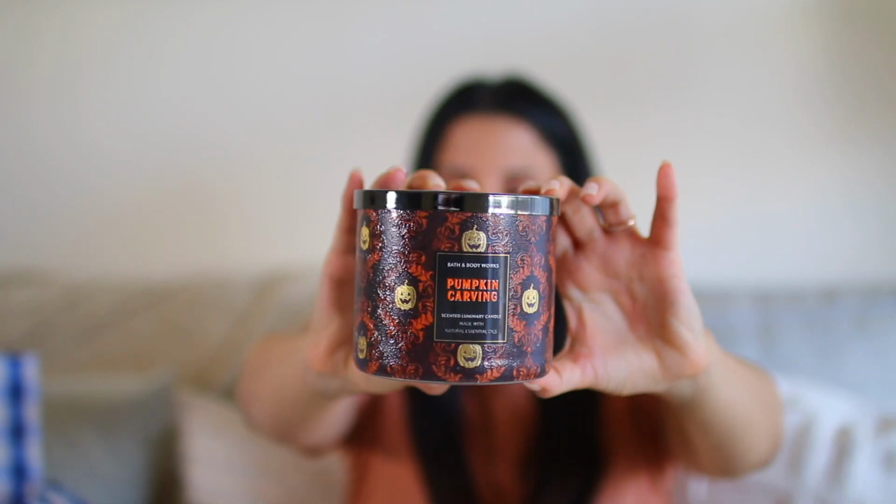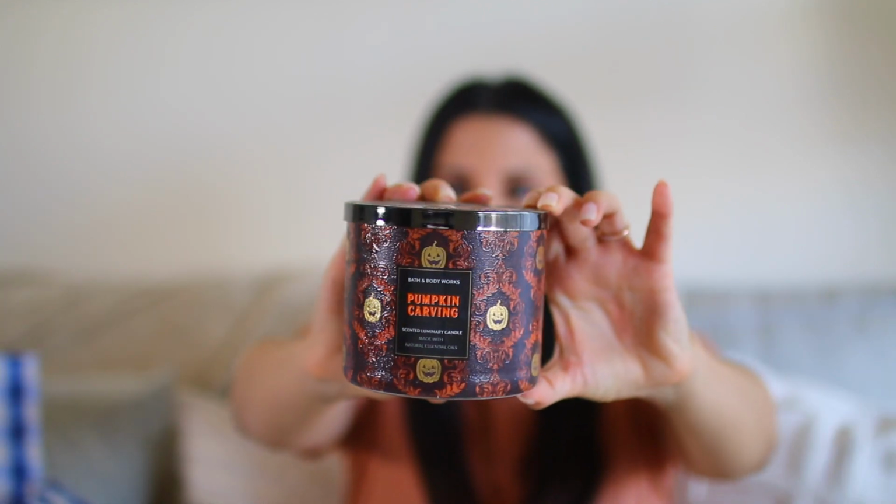The next Halloween candle I picked up was pumpkin carving. The notes for pumpkin carving are freshly carved pumpkin, spiced pumpkin seeds, and smooth brown sugar. It's interesting. So many of the pumpkin fragrances, I just got finished filming the single wick haul portion of this video, and after smelling so many pumpkin scents, they all tend to be very sweet. This is not the case with this one. It's a little bit more of a spicy, earthy pumpkin scent.